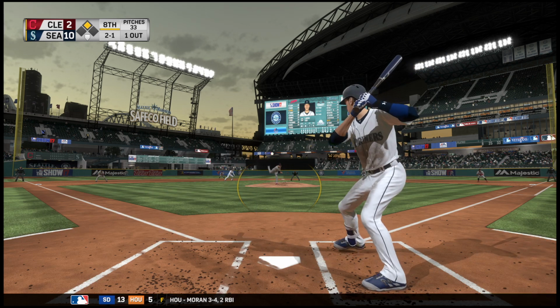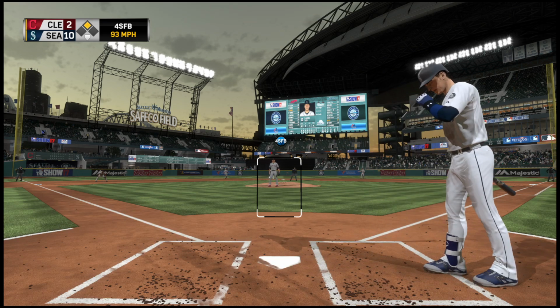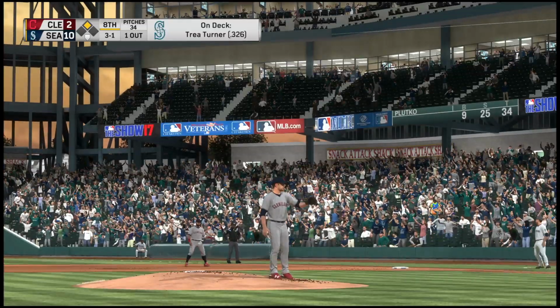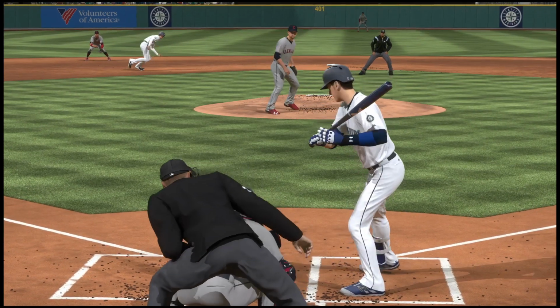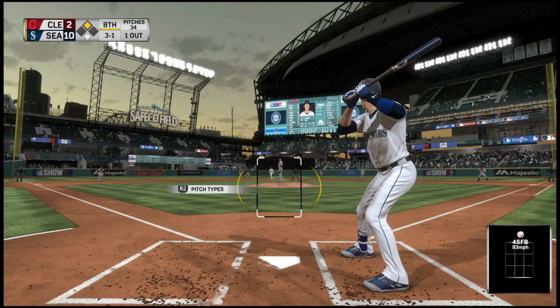Set to deliver on 2-1. And there's one well above the zone for a ball. Right there is a temptation pitch. Power hitters like this are looking for pitches that they can drive. So that may have been one where he was trying to get him to chase up above the zone a little bit.